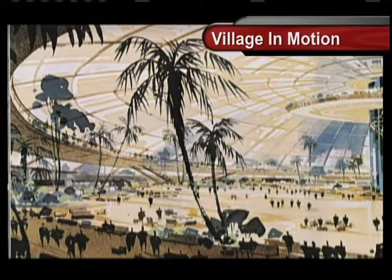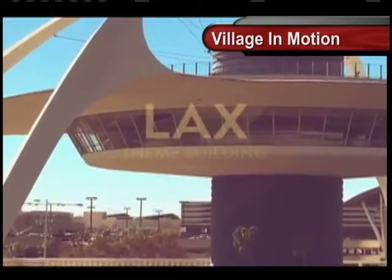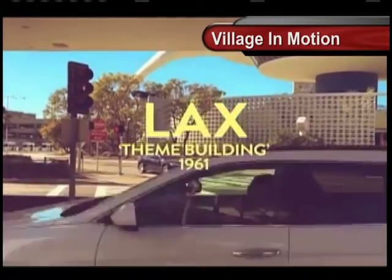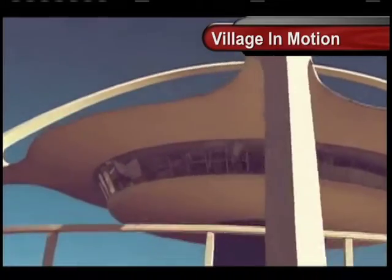This rendering shows the huge glass dome that was envisioned to become a megastructure large enough to house full-grown palm trees with ease. This design was rejected because the airlines insisted on handling their baggage separately. The only surviving element of the design was the cylindrical core with the elevated observation deck. Replacing the glass dome of the first design would be two intersecting parabolic arches.